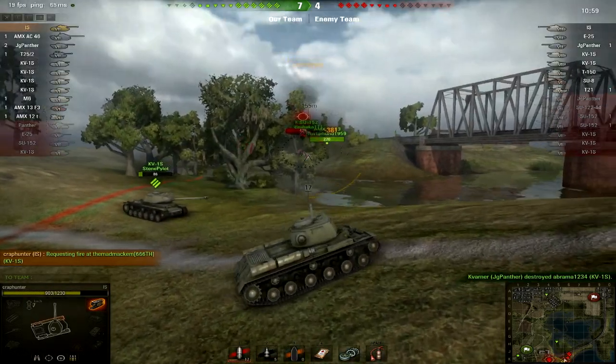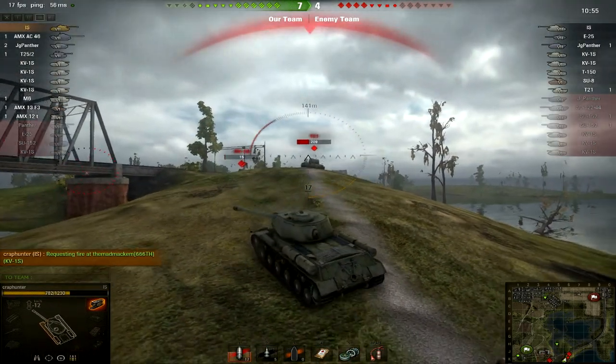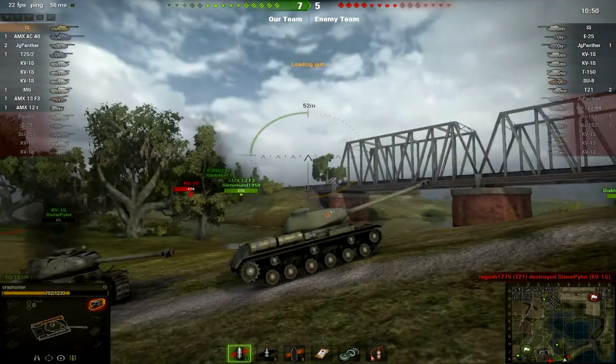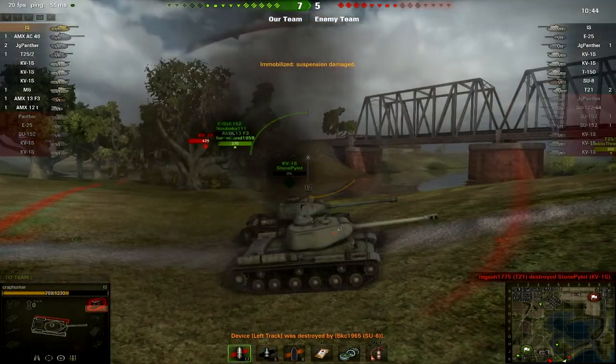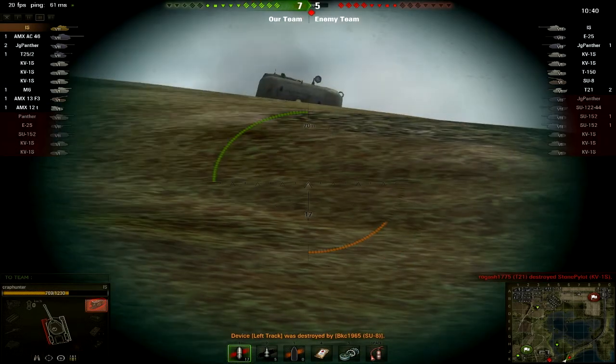Bang! How? Wait, there's an SU-152 there. How the... oh, he was dead. Right, okay, cool. Right, this little git needs to die. Right, T-21 versus that. Right, back up. Hide that tank. Oh no, I've been immobilized. Oh, I've been taking a ricochet. Right, swing my tank to go around and... Hello.